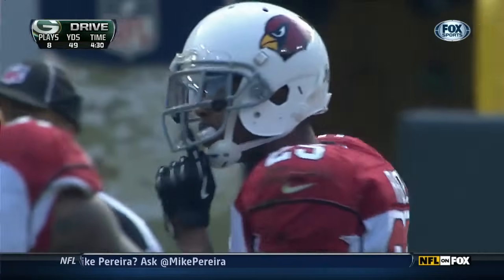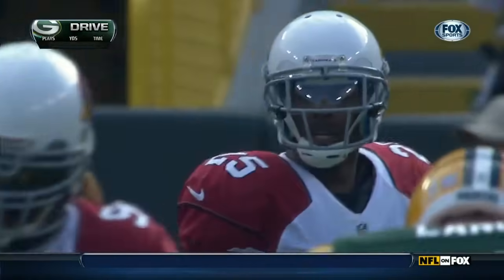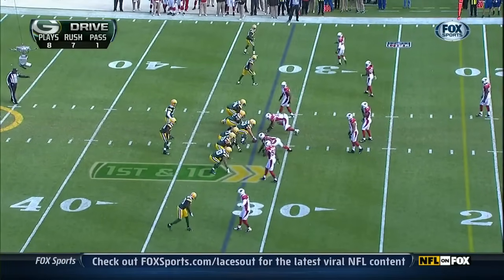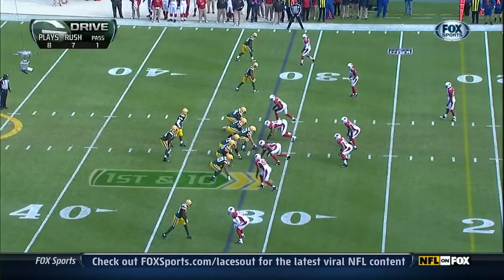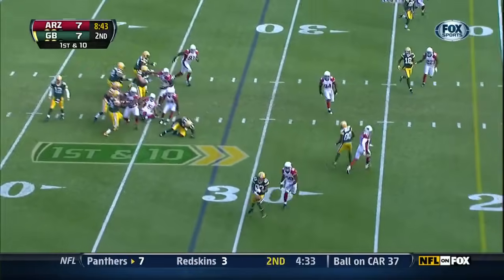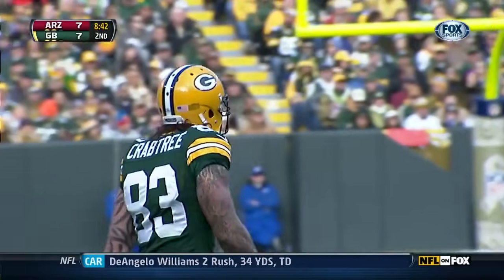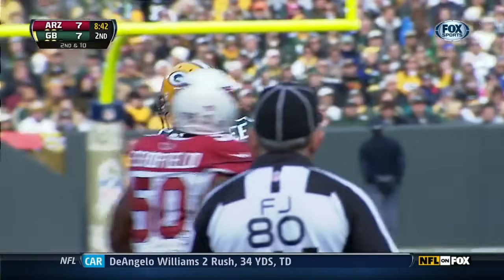He was traded from the Jets in 2010, in his eighth year out of Louisville. Look at the run to pass ratio in this drive, 7-1. Ninth play, trying to jam it right into the gut of Tom Crabtree, incomplete. Let's go down to Pam Oliver.